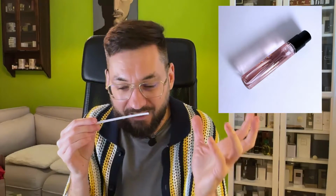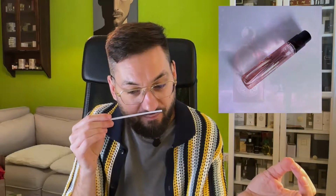This smells exactly like the discontinued Musc Noble from Les Absolus d'Orient. God, save yourself the trouble and just get that. Get it. It's the exact same scent. Which is to say, it's jammy rose, and maybe this rose is just a bit jammier than the rose used in Musc Noble. But it's jammy, funky, musky rose. Jammy, funky, musky rose. Yep.